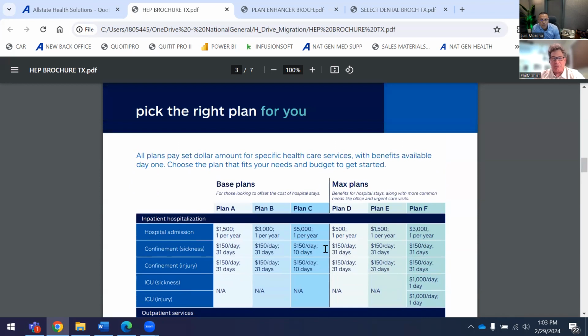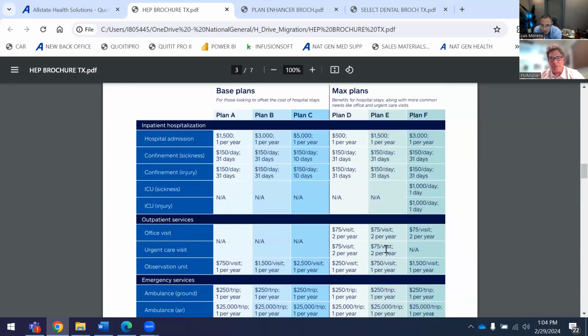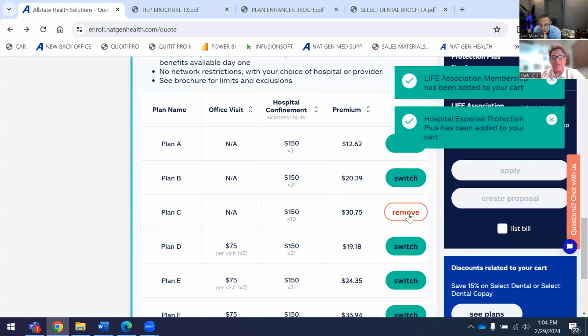So the main difference between the base plans and the max plans is that the max plans offer a reimbursement for office visits at $75 2 times a year. And you'll see that they'll kick your customer cash for x-rays and lab work. So that's the real difference. I like Plan C because it pays out the most. It doesn't have those extra benefits I just mentioned, but let's take a look at the price. So for this person, they could get Plan C for $30.75.